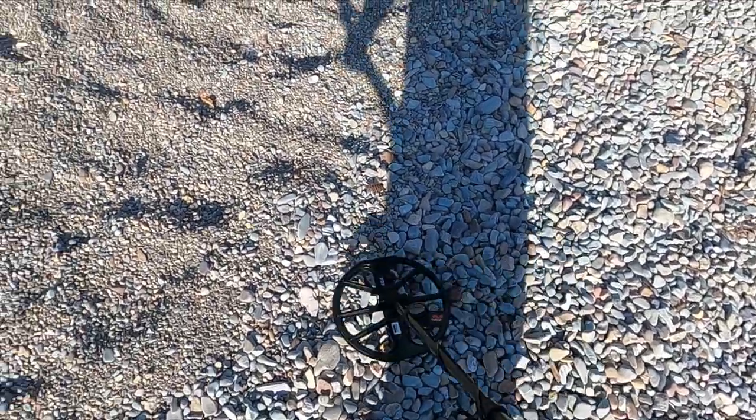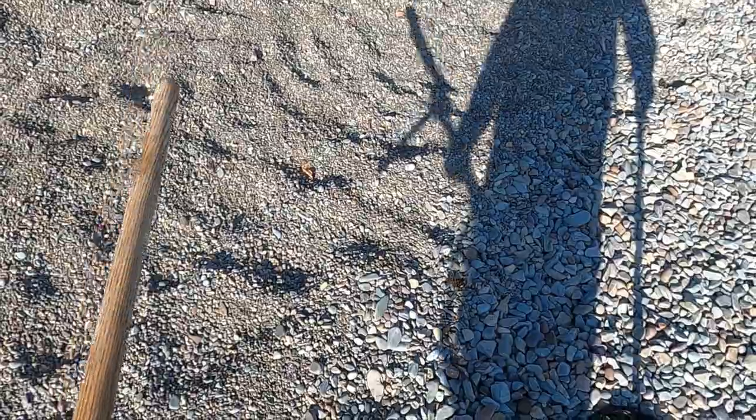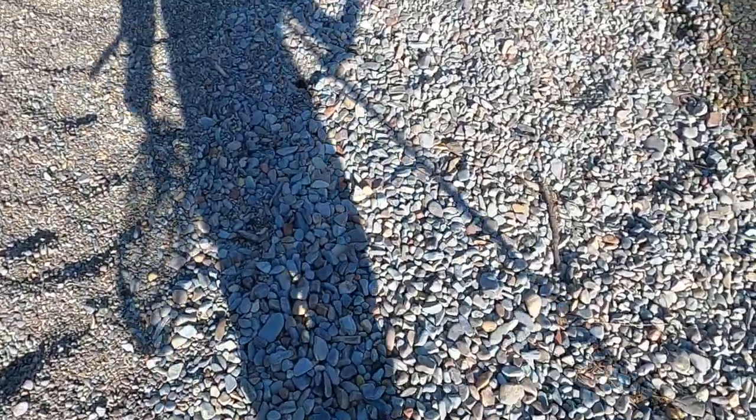It's another thing about being out in the water, man. There's just so much less junk. Well, unless you have like tin can debris or something.